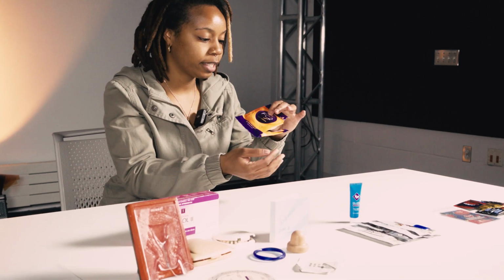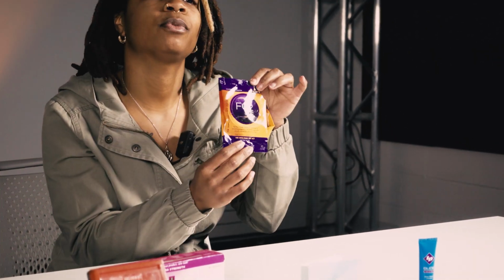So we'll start with our external and internal barriers. I'm gonna go ahead and actually pull these out so you guys can see what they look like. But this here is an internal condom. Sometimes we also call these female condoms. That might be more of a term that you know, but we try to move to more internal condoms because we don't wanna make it seem like these are just for anyone who identifies as female.